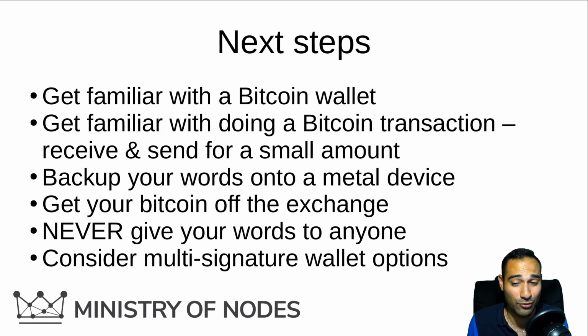No one can tell you what to do with your Bitcoins and how to store them. There's no real gold standard. There's only just what you think is the best way forward. So these are some of the next steps for you, and hopefully that gives you some food for thought as a newcomer into the space.